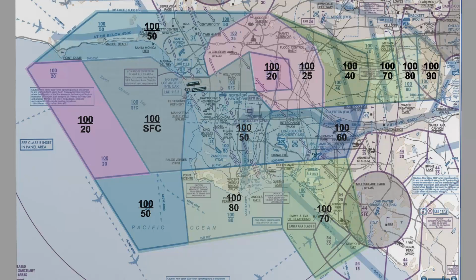When we look at the structure of the LAX Bravo, we see sections with a pair of numbers in them. These sections are often called shelves for a reason that will become a bit clearer in a few minutes. The numbers in each section, which sort of look like fractions, tell us the highest and lowest altitudes that define each particular shelf of the Bravo airspace. These altitudes are shown in hundreds of feet MSL, so 100 indicates 10,000 feet MSL and 50 indicates 5,000 feet.